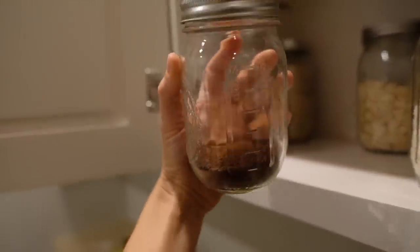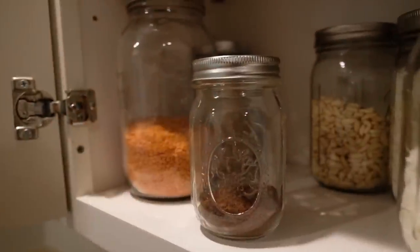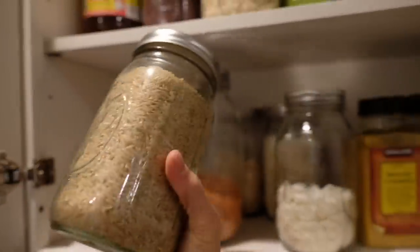This is actually coconut sugar, which if you can believe, we hardly use any coconut sugar. We have had this for about 2 years. Let me know, I don't know the rules about sugar. Does that mean it's bad now? Here's some ground basmati rice.